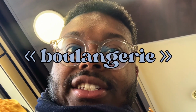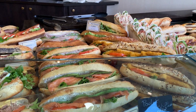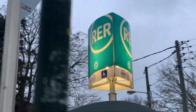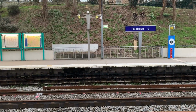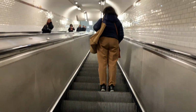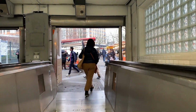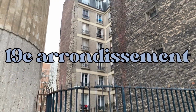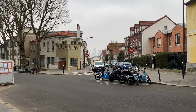Quick stop at the boulangerie because Maria and I ran out of bread for lunch. Because I have a doctor's appointment that I have to complete before I start work next week. So Jalen took off and we're going to spend a few hours in Paris today.